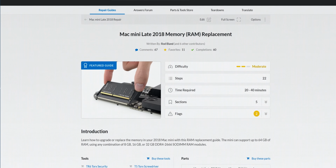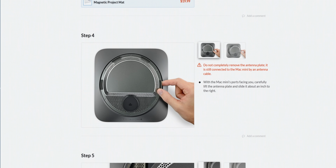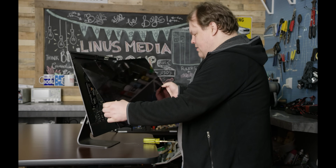And I've got some good news. With about half an hour and a handy dandy guide off of iFixit, anyone with a screwdriver should be able to perform a memory upgrade on the 2018 Mac by themselves. Remember, that's what I'm calling it. So I called in a friend to help me out. He knows all about disassembling Apple products.